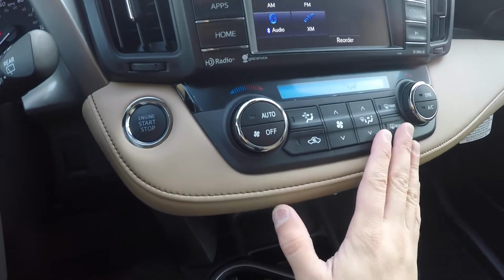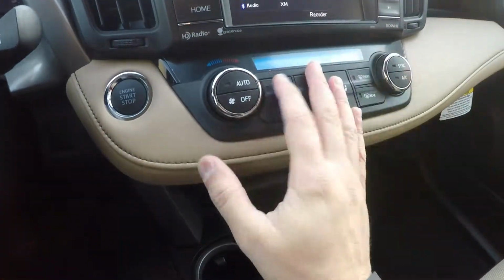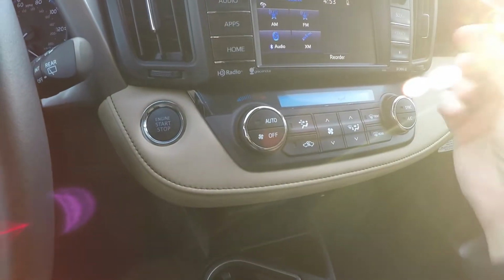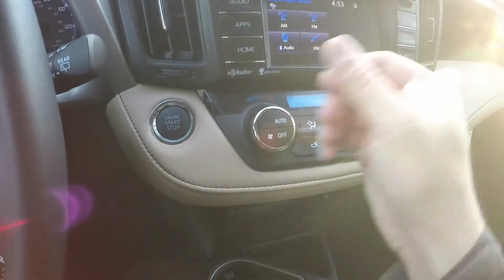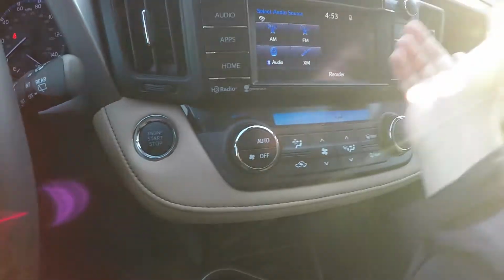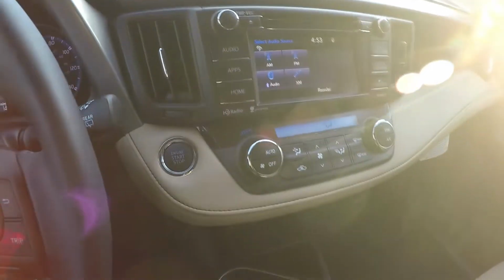Infotainment system is really good as well. You have an audio, apps, home button here, which is very well laid out. Everything is in your face, and everything feels comfortable when you touch it. Everything feels made with good engineering, and everything has its own unique feel to it. So if you turn the scroll button, it's different. If you turn the volume button, it's different. So everything has its own feel to it.